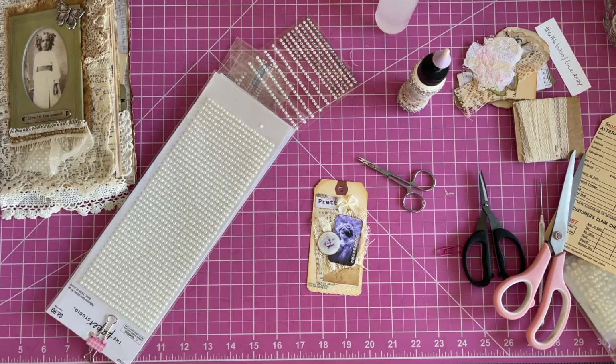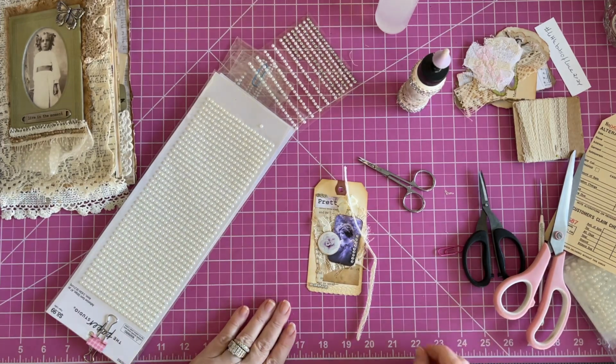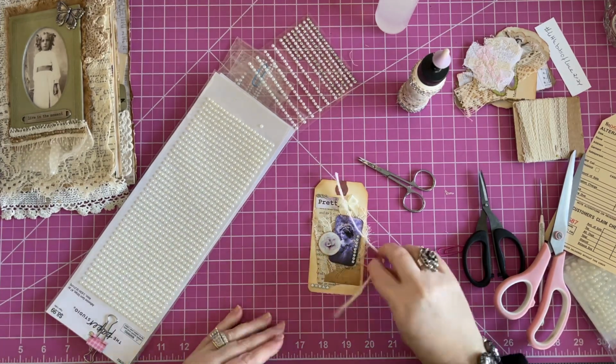I'm getting something. Hold on. I have a scrap I want to tie in the top there. I kind of moved them away from my desk, so give me a minute. Ah, here we go. I'm going to tie one of those in there. Okay.